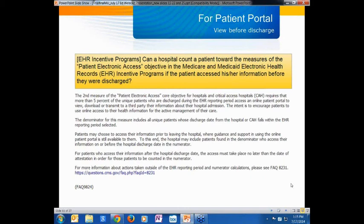I will tell you that CMS, and I can share this information in writing to everyone that's interested, we asked them if there is any leeway or time if a hospital is starting their reporting period July 1st and maybe they don't get transmit turned on until July 5th. They said that this measure and the transition of care measure both allow for that. It's a minimal amount of time before you can have the portal available. But what you have to do is, if you don't get everything turned on till, say, July 5th, the denominator is going to start July 1st. The numerator is going to start on the day that that portal is a viable portal.